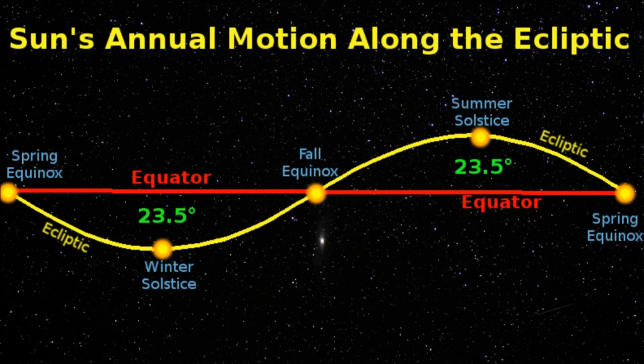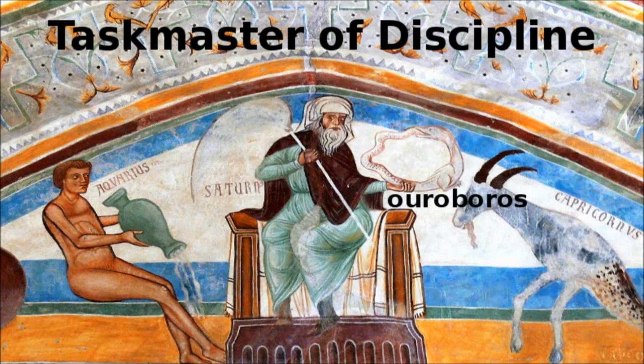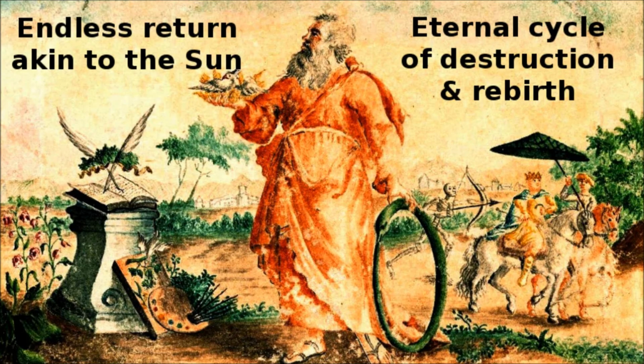In the linear sky view, the snake is the traverse of the sun in the sky from solstices to equinoxes. When the Chi-Rho symbol is rotated 90 degrees, the sun rising over the horizon and the sinuous yearly path of the sun appears. In the circular orbit of the sun, it is the Ouroboros, the snake biting its tail, that we saw many times accompanying Saturn in this video's graphics. The Ouroboros dates back to 5000 BC and symbolizes rebirth, healing, power, protection, magic, immortality, eternity, unity, and the cycles of nature that are always in perpetual change.